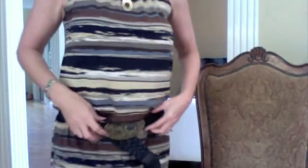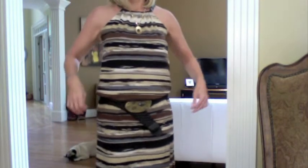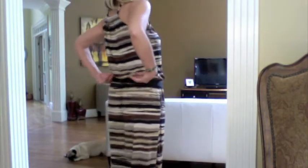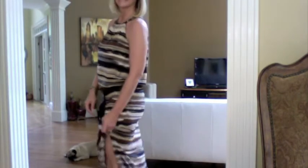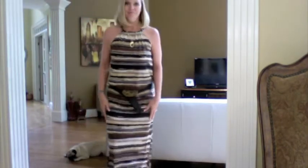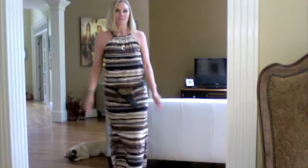I actually made this outfit last summer. This was one of my first sewing projects where no pattern, just laid the fabric out and cut what I wanted. And so I made this little maxi dress. This is one of my new belts that I got on the last haul video that I just posted. But I just made this simple little maxi dress. I love it. I put slits at the side. Both sides have the slits. And then matched it just with a pair of flip-flops.